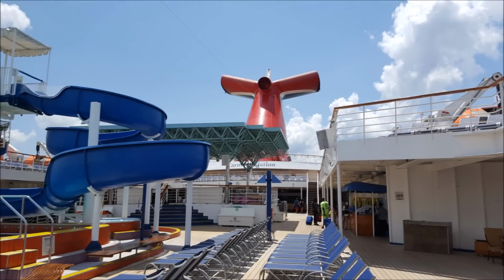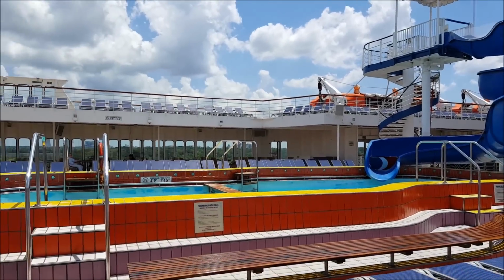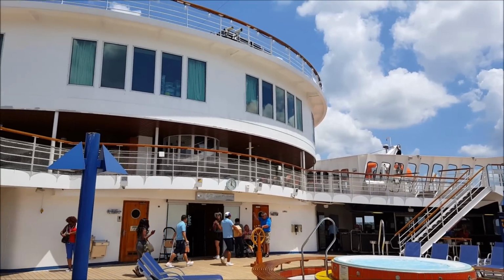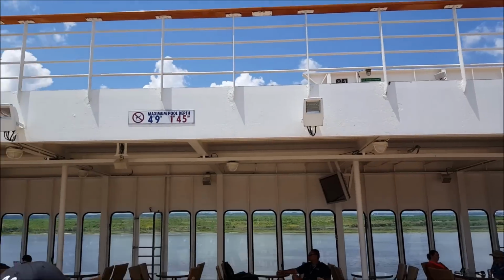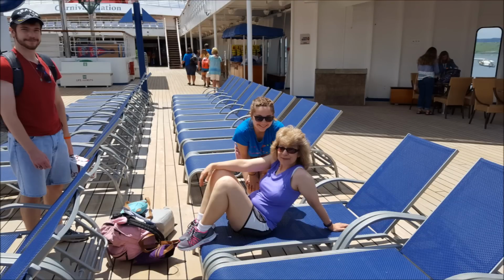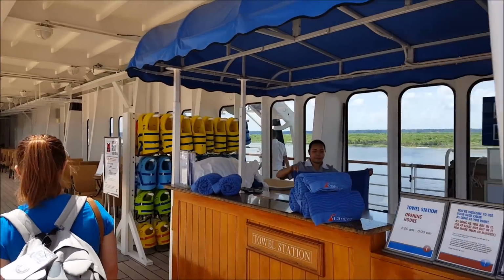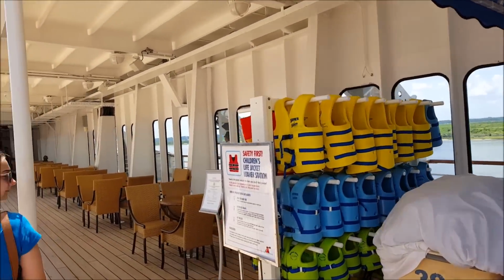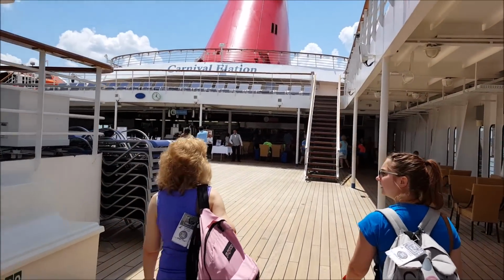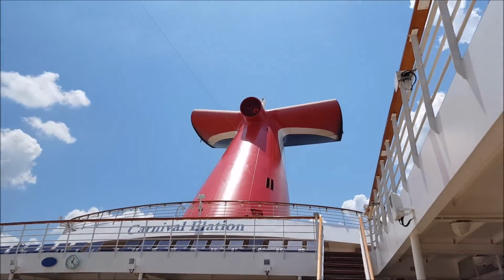We are on Lido Deck 10 outside from where we just were on the elevator. Many deck chairs, corkscrew slide, swimming pool, hot tub, door right there. Probably didn't really notice it, but that's where he came out from the elevator. That's where you get the towels or a life jacket. Then when you walk up a little bit farther and to the left, there's a little party deck, I guess you'd call it, where people are dancing and exercising and jumping to music. And straight ahead is where you're gonna grab some lunch, dinner, or breakfast. This is crazy.